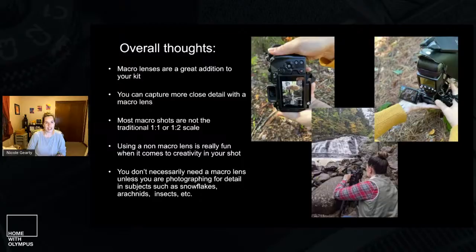Using a non-macro lens can be really fun when it comes to creating your shots and when it comes to trying to figure out what you can do for a background and a foreground. I think that that allows for a lot more creativity, especially with the ultra wide angle lens.